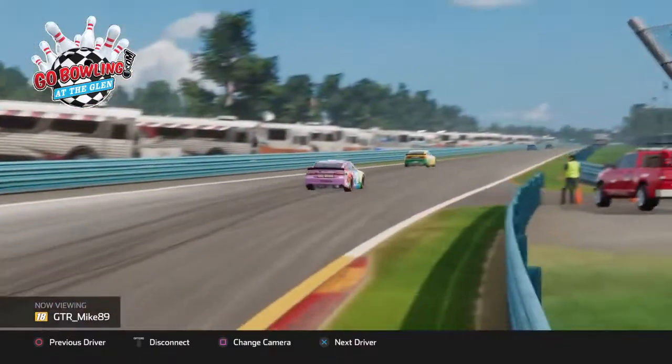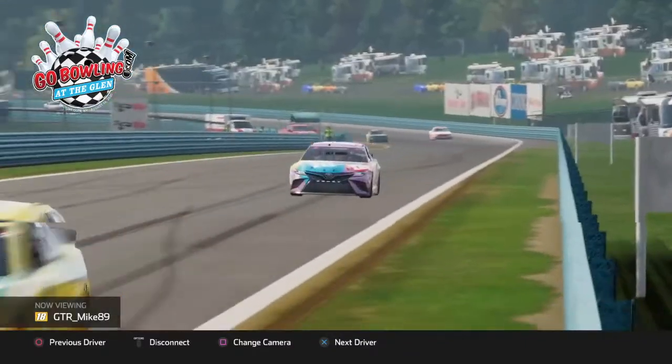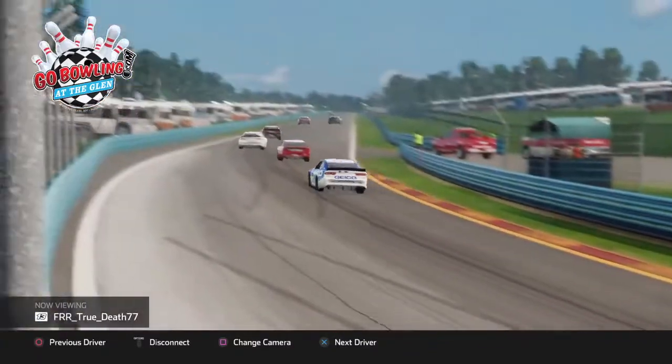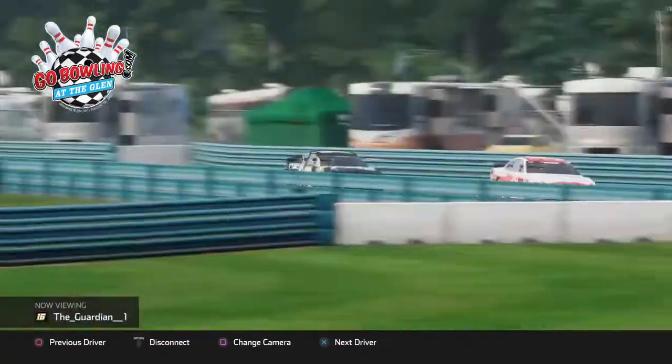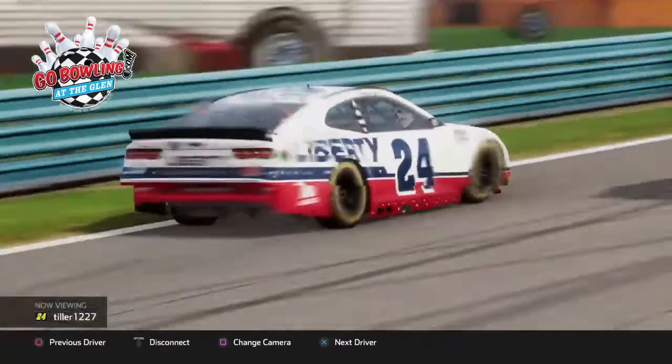Not good. Yeah, I told him I was going to cheer for him and root him on tonight, but in reality, I just can't see doing that. Who you watching? I think 24, I want to say it was. Just got to the wall, yep, coming up through the S's. That's Tiller in the 24.